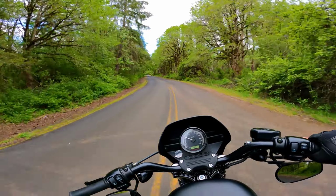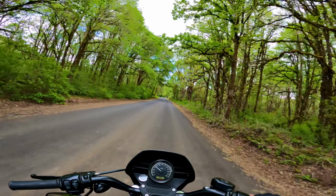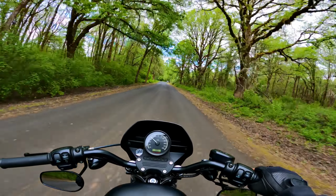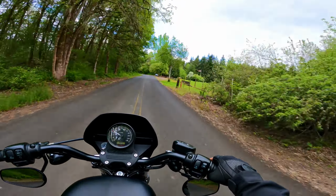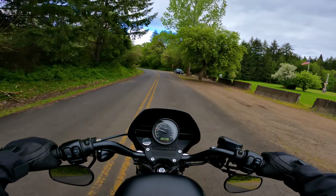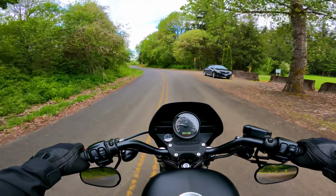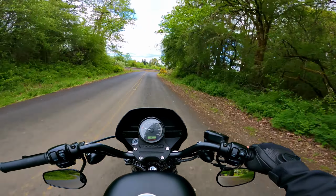Look how the green is filling in back here too. Got to get all that green so we can have that beautiful fall color later on. Yeah, the gates are still closed. So you see a telltale sign. You see a car parked out front.